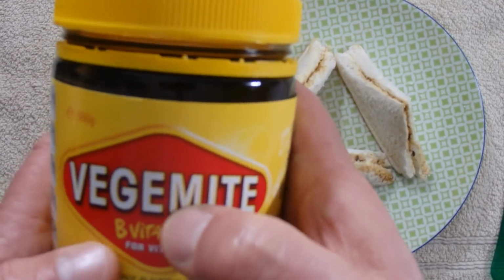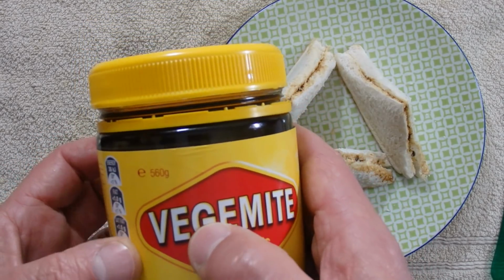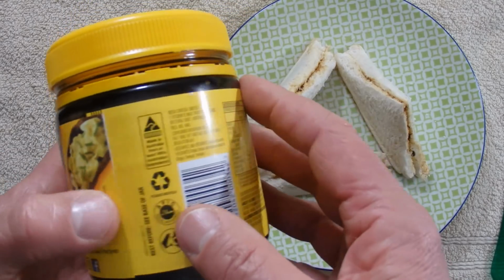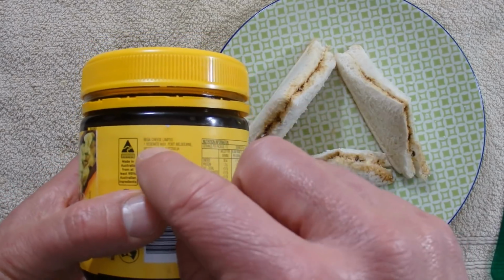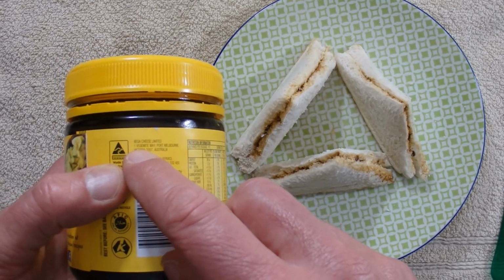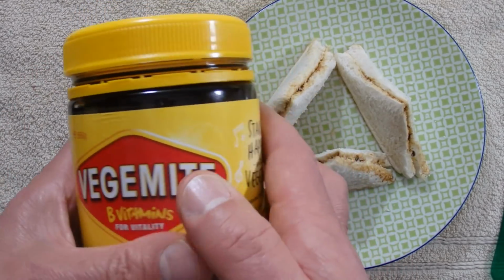At one point, it was obviously initially Australian owned. It was bought by Mondelez International, which is Kraft Foods. And then in January 2017, it was bought back by Bega Cheese, which is B-E-G-A, Bega Cheese, which is a town in Australia on the coast, or close to the coast, where they have a lot of dairy farms around it. And yeah, they bought back Vegemite in January 2017.